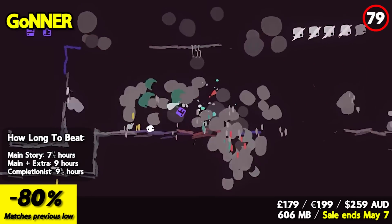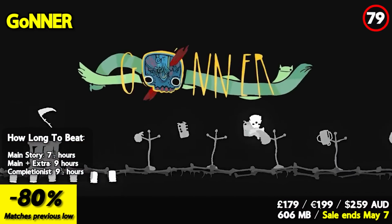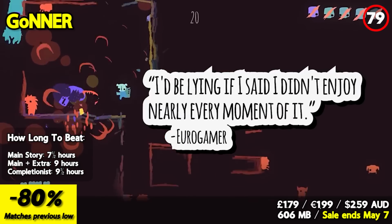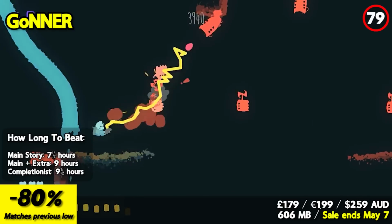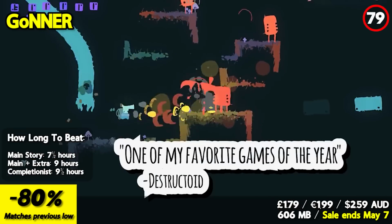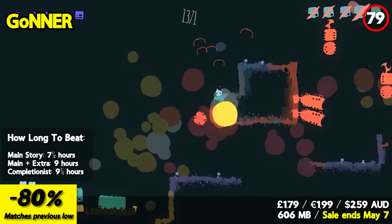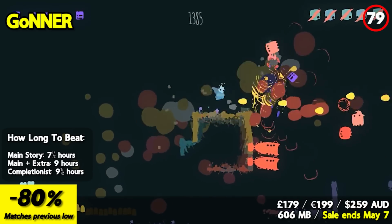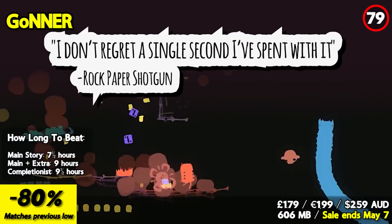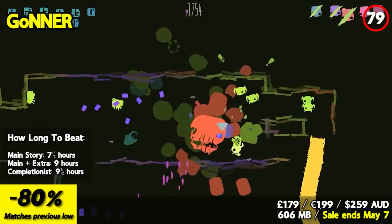GoNNER is an action-packed platformer game that offers a unique and challenging experience for players. The game's visual style is dark and moody, with minimalist graphics that emphasize the fast-paced gameplay. Players control a little creature named Ik, who must navigate through a series of challenging levels filled with enemies, traps, and obstacles. The game's controls are simple and intuitive, with players able to jump, shoot, and dash their way through the levels.